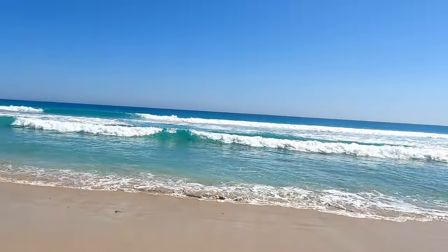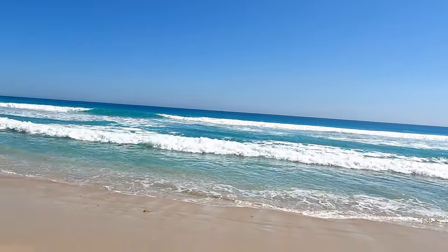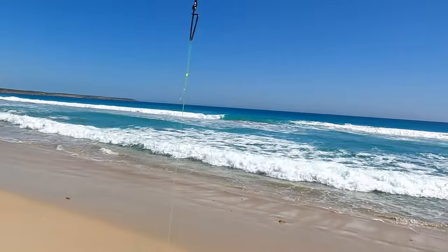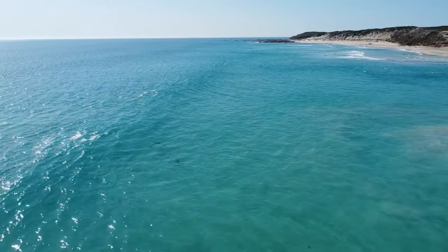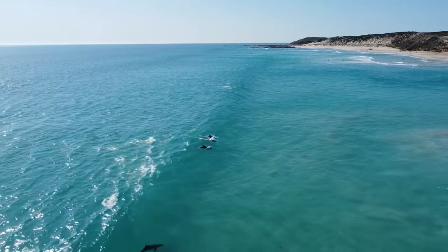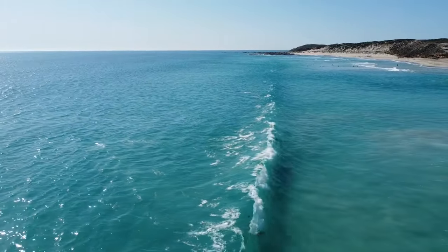Yeah, the dolphins are surfing in the wave. Wow! That was special. We were lucky enough to have a drone in the air at the same time. This bay is known for dolphins.